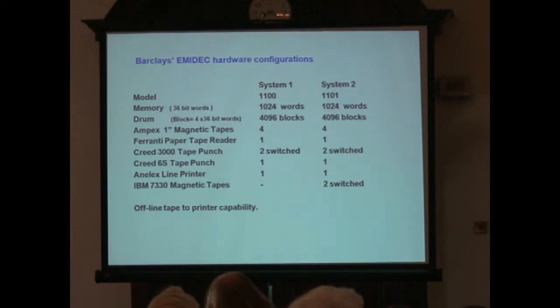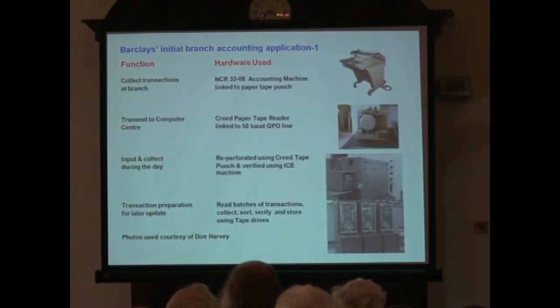We had two on each machine, which was switched. We were producing tapes so quickly that we had to be able to switch to keep going whilst the operators were putting another mile or two of tape on. 6S tape punches, the Analex printers, and of course on one of the machines, the pioneering work that we did, we had some IBM tape drives. And there was offline tape-to-printer capability.